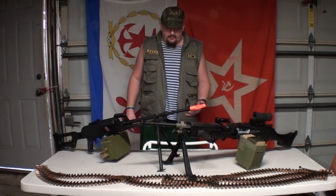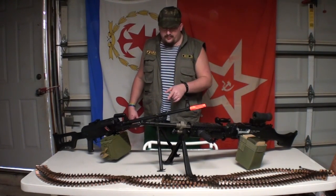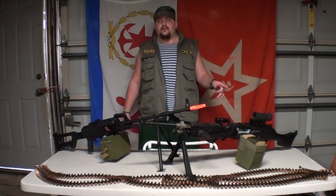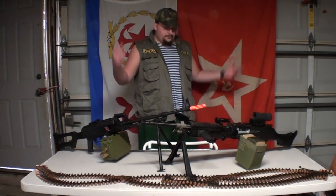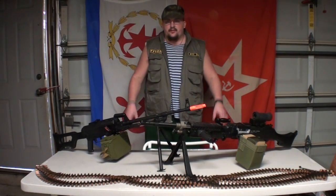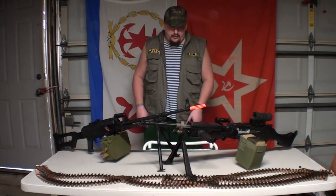So, in terms of bipod-wise, the bipod on the 240 is fantastic, and along with the PKM, it is fantastic. So they're both kind of there. In terms of sight-wise, I do prefer the 240 sights because they're just fantastic. In terms of shouldering it like this, the PKM is by far a lot easier to do that with. So that's better.